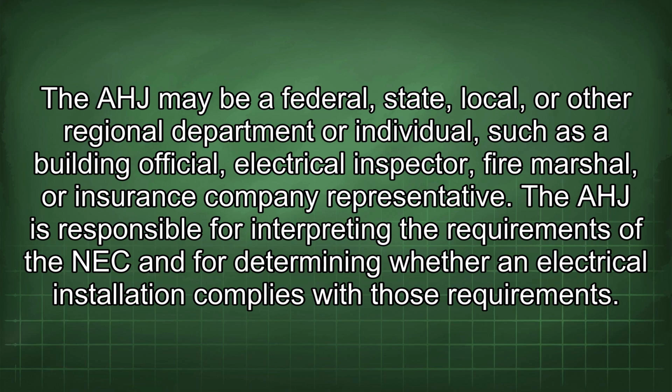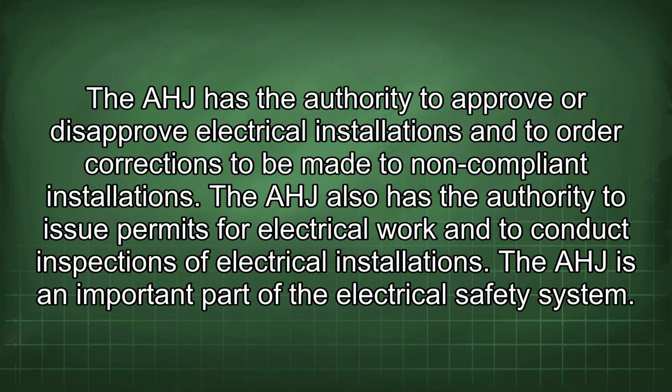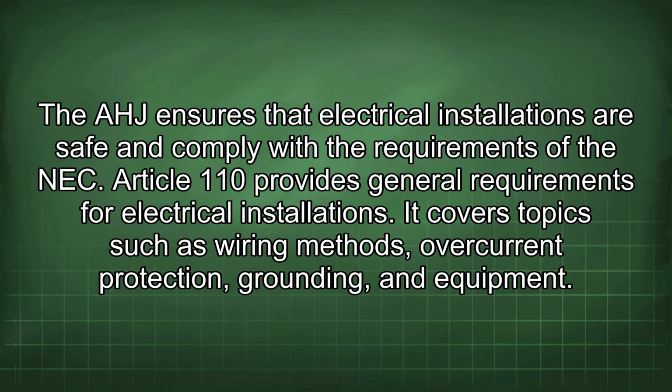The AHJ is responsible for interpreting the requirements of the NEC and for determining whether an electrical installation complies with those requirements. The AHJ has the authority to approve or disapprove electrical installations and to order corrections to be made to non-compliant installations. The AHJ also has the authority to issue permits for electrical work and to conduct inspections of electrical installations. The AHJ is an important part of the electrical safety system. The AHJ ensures that electrical installations are safe and comply with the requirements of the NEC.